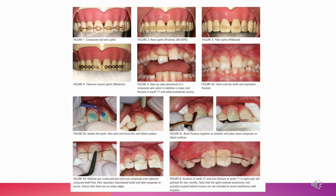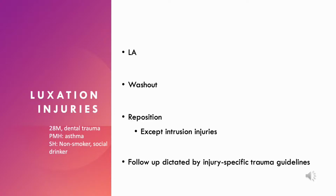Another option is a pull down splint, and this can be particularly useful where there aren't particularly good adjacent teeth to splint to. Or in certain circumstances, which again we'll discuss later in the session.